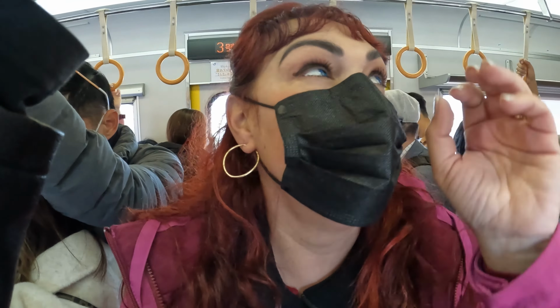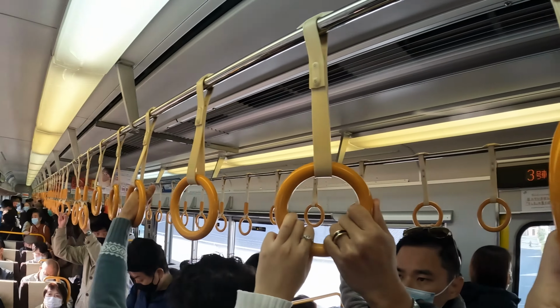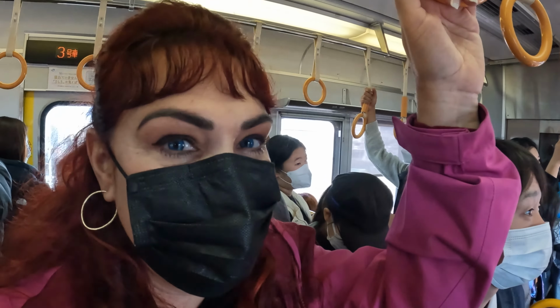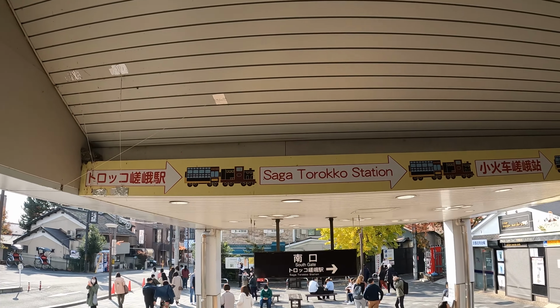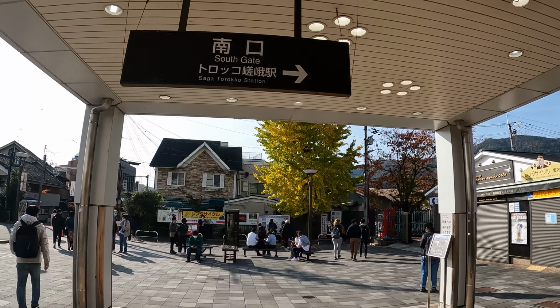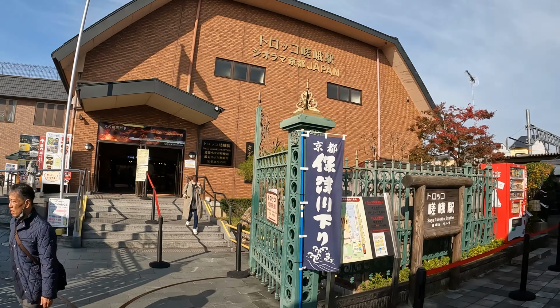Did we finally find a busy train? We find a busy train. It's 9 in the morning on a Thursday, as you can see. The trains get busy sometimes. So we just got off the JR, a short 10-minute ride from the center of Kyoto, and now we're going for the Saga Torokko Station, which is the scenic train that goes up the canyon. Oh, that's a cool little station sign.